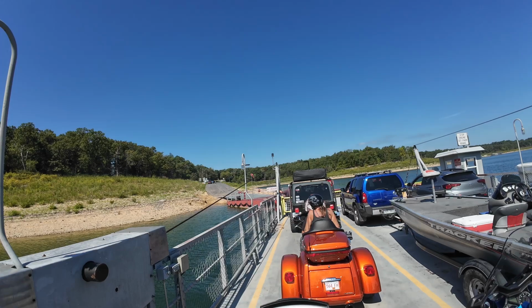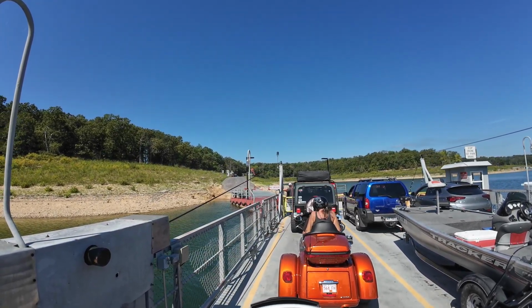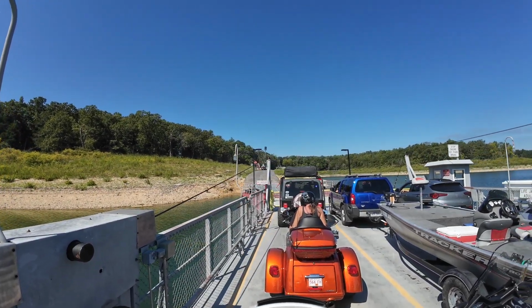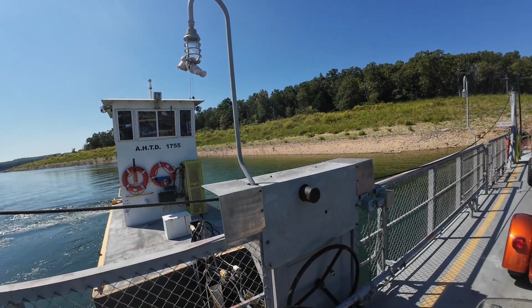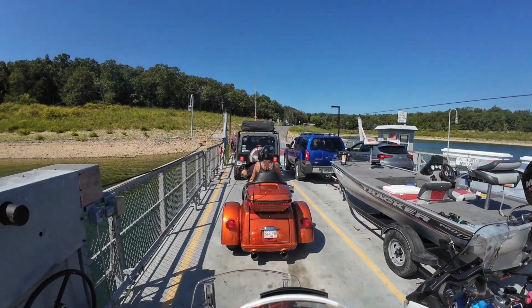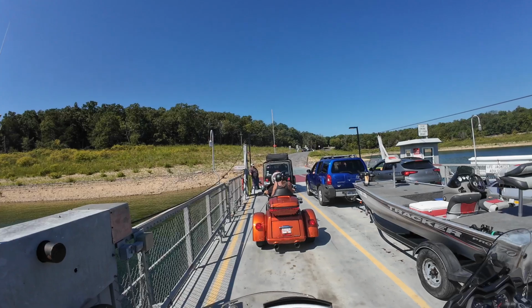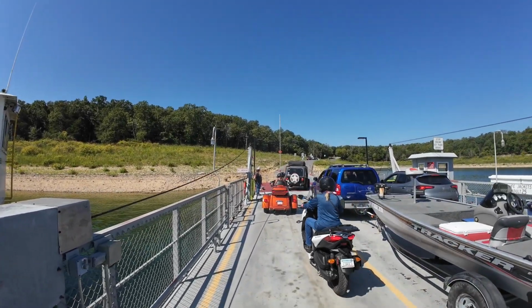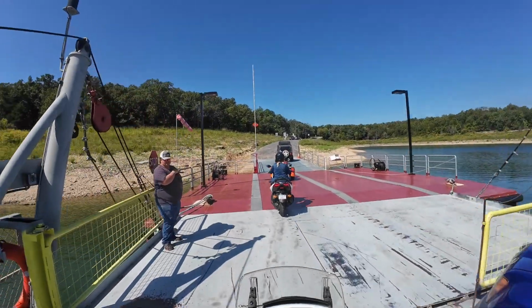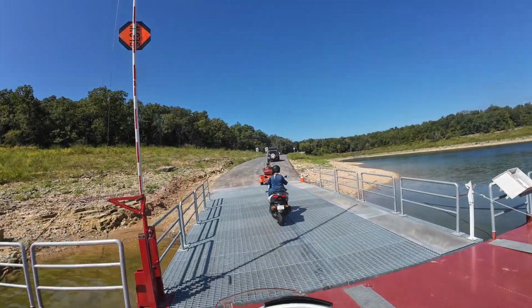And it's two guys, a captain and one person handling the lines and securing the ferry so that they can drop the gate so that the cars can roll off. And here they've worked around and got us tied off. And instead of turning the ferry around the other way, you can see that pilot house for the ferry rotates on the structure, and then we're off, moving from the Arkansas side of the ride over onto the Missouri side.